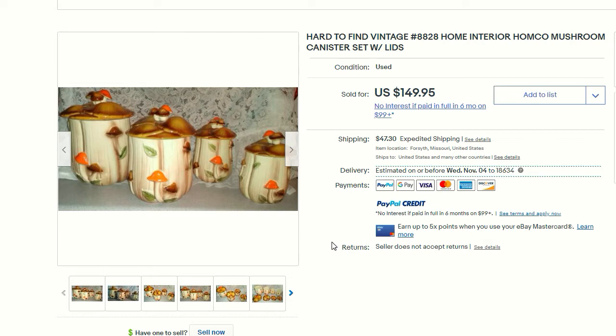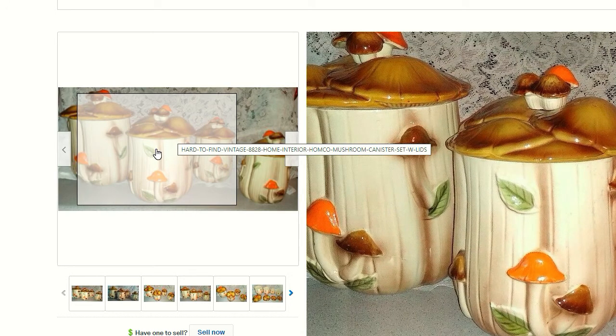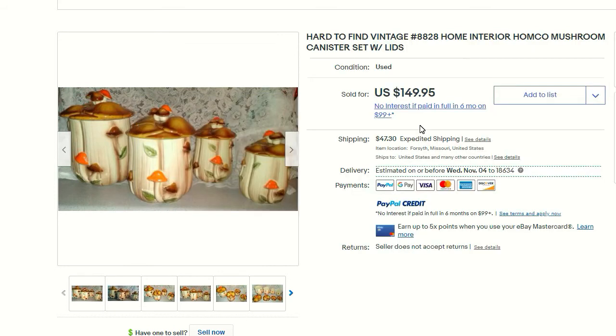Here we have Home Interior Mushroom Canister Set. I've picked these up many times at estate sales. This set sold for $149.95.